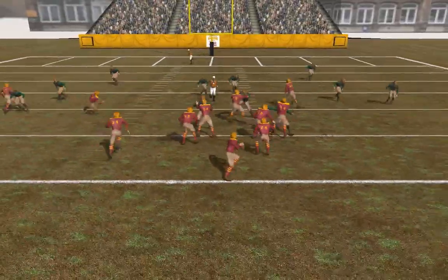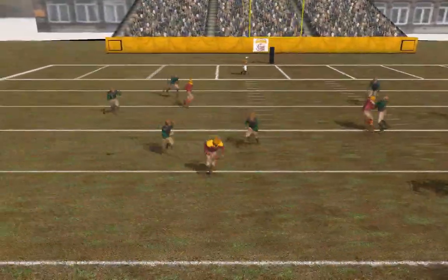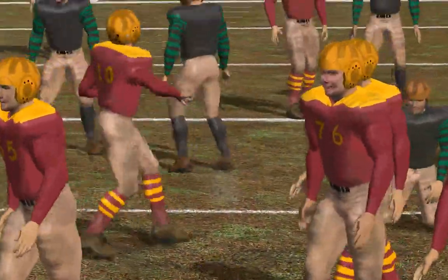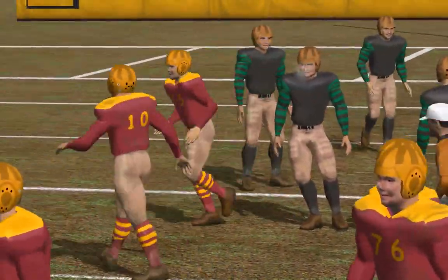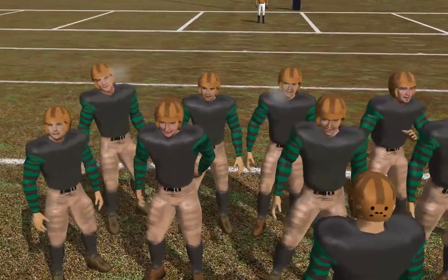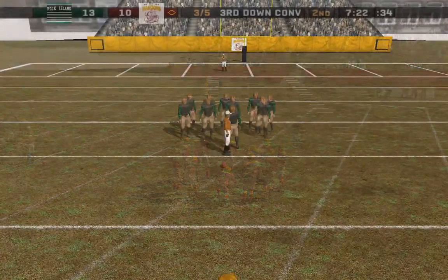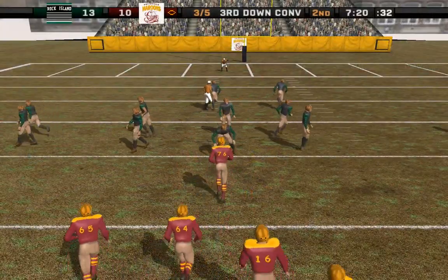Number 24 in the backfield. Throwing. And he makes the grab. Number 32 comes up to make the play. Number 10 didn't have much room to do anything with that one. Yeah, they had the coverage, and they made the sure play instead of trying something fancy, like going for the pick. If they can get it to the 16-yard line, that would be a first down.